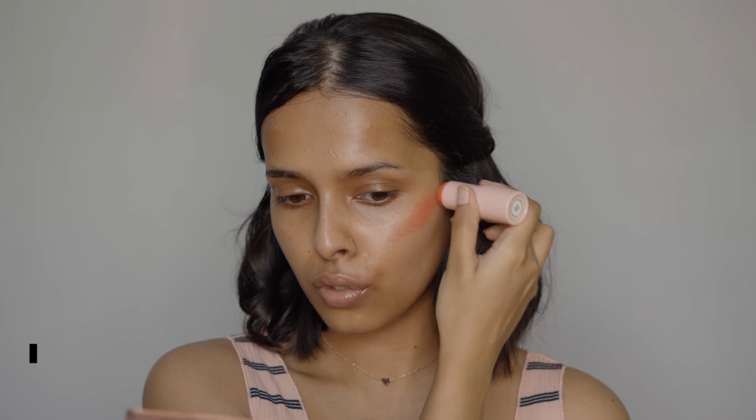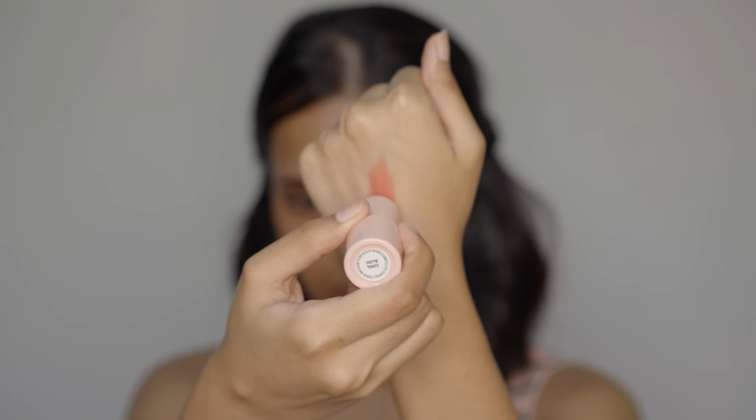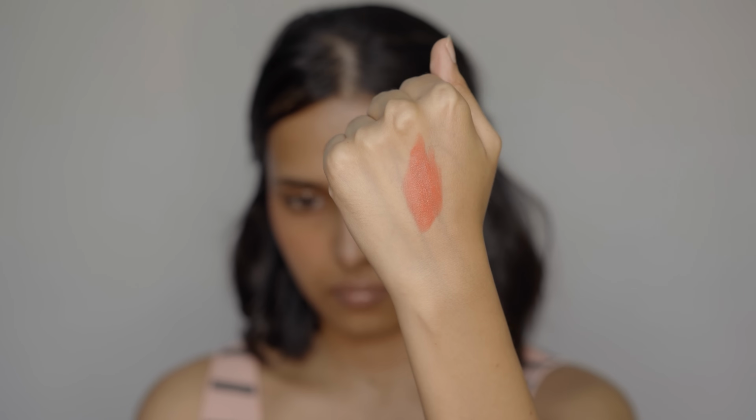After this, I have the Blue Heaven Kiss and Blush Lip and Cheek Tint in the shade Coral Blush. It comes in 7 shades. It has a very hydrating, easy to blend, lightweight formula. It's extremely pigmented. You can use it on your eyes, cheeks and lips. The finish is very glowy and glassy.